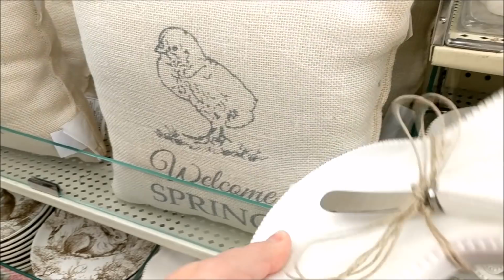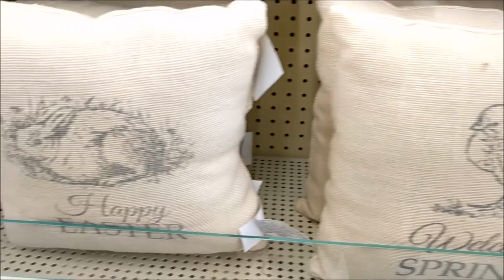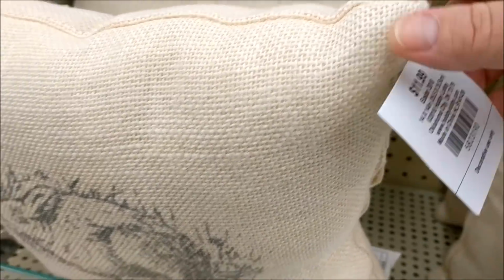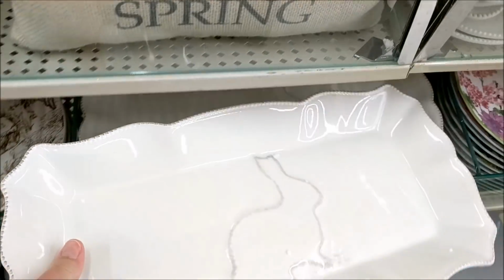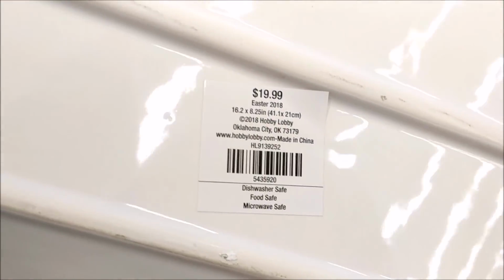I really like this little sort of cheese plate with the knife. And look at these pillows. They are beautiful. $11.99. I love both of them. I just wish they were selling the covers and not the whole pillow, because I don't have a lot of room for storage for pillows.